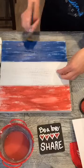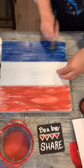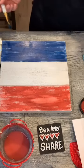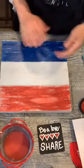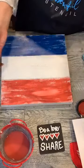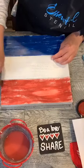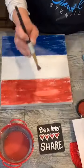So it's a good idea to just take your time with it, let it dry, and go back in and add more. If you're going for a scrappy, scratchy, rustic look, you can go in later with a sanding block, or I tend to like to dry brush when I'm looking for a rustic look. And then I know that I still can sand if I want to sand some more.